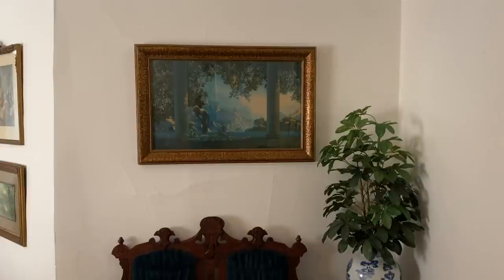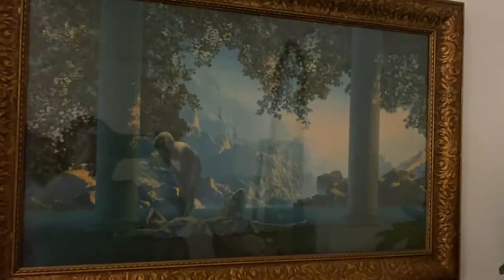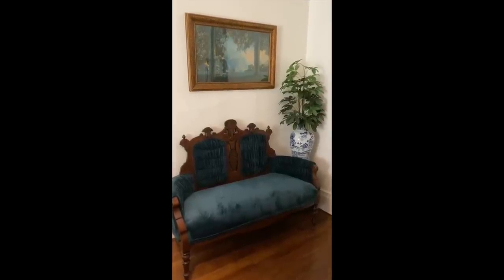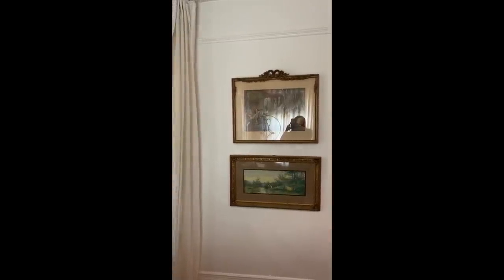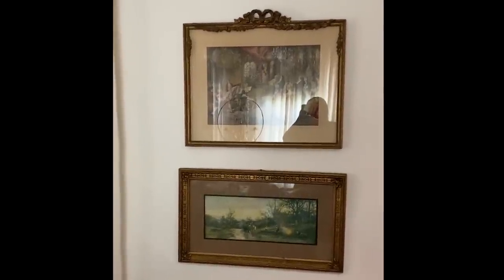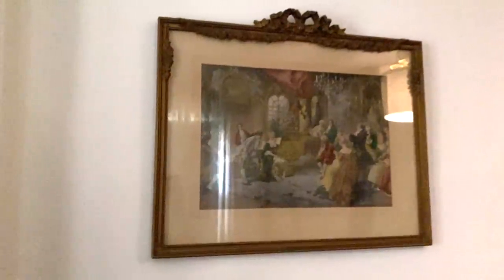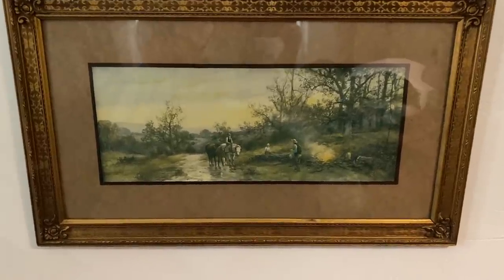You might recognize this print and the settee, which I recovered. It was in my best yard sale ever video. These two pieces of art are from another yard sale video, and I love them so much. I am filming and turning the camera every which way to see if I can get the glare off of them so you can actually see them. I just love the frame on this one. Well, it looks like that's the best I'm going to be able to do.